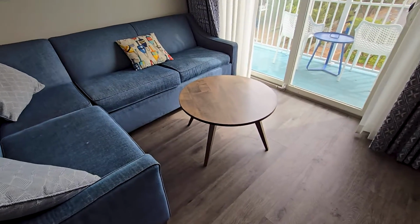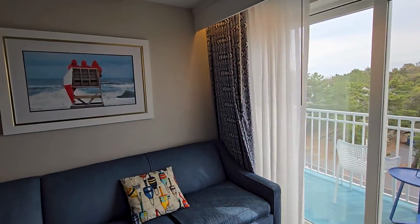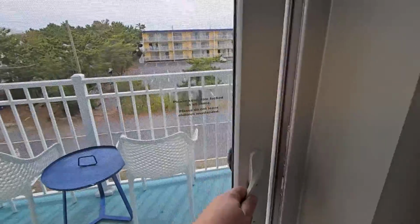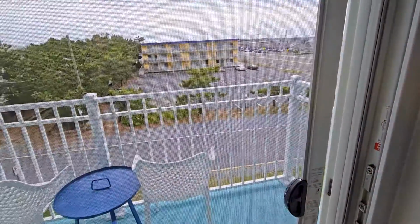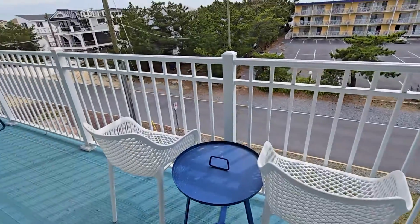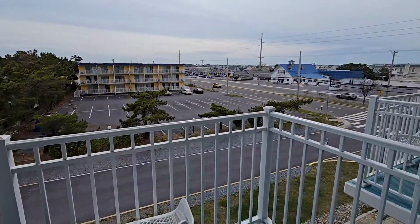L-shaped couch, a little table right there. You have a lamp right there. Some more cool artwork on the wall right there. One of two balcony doors. We'll show you the view and everything in a second. These do have the screens on them. And then you got your two chairs here. Another chair down there, a little table there. We'll show you more of the view here in a second.